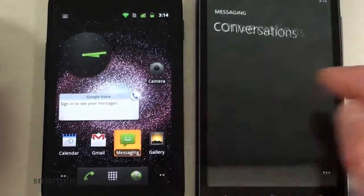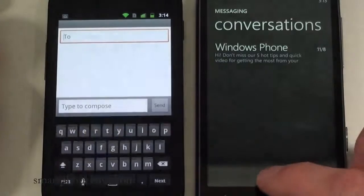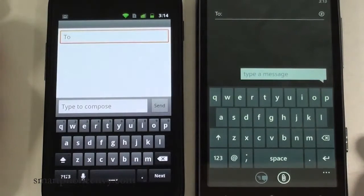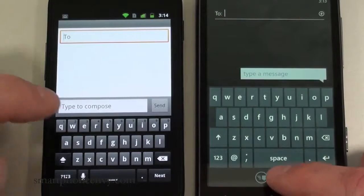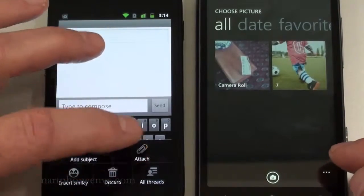Let's go into messaging on both. Message editor. Both of them have one text input method, which is the on-screen keyboard in either portrait or landscape. One thing nice on the Nexus S is you do have speech to text, which is great. Take a look at the difference in attachments.